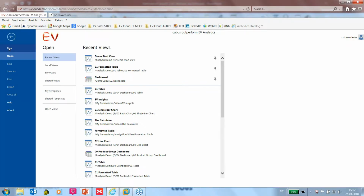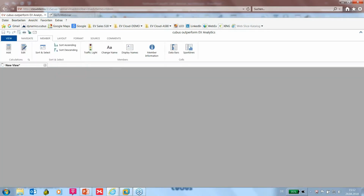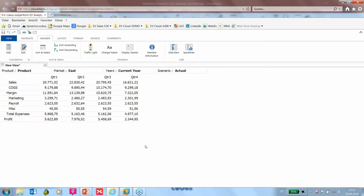So in this case, I will create a new one as we don't have the integration yet, and I will use a template to start my demo. And this template is an unformatted report on a very tiny little OLAP database. We can see in this case that there is a very simple profit and loss statement. We have some products in the database, markets, we have different years, and we have a scenario dimension with actual, budget and variance.